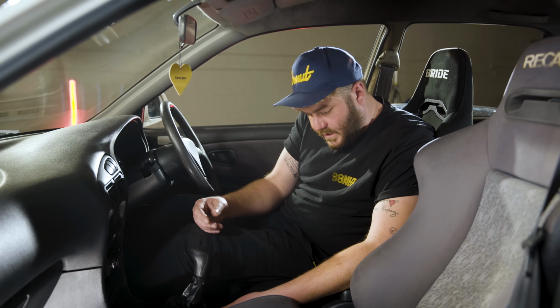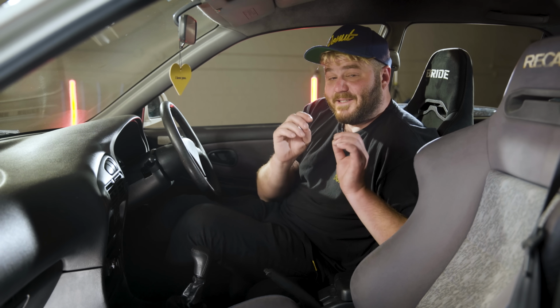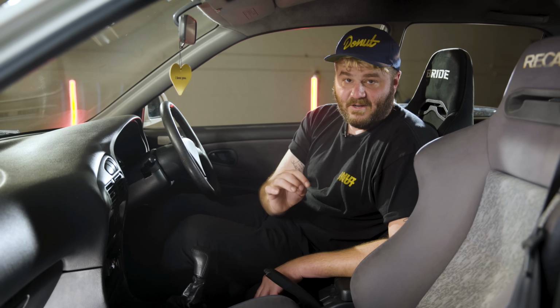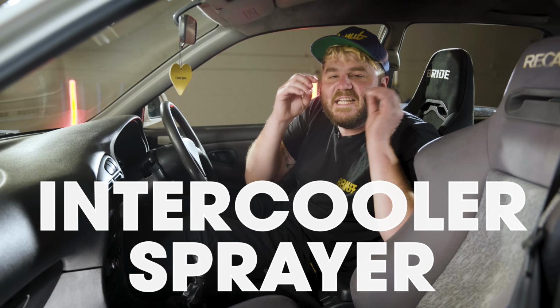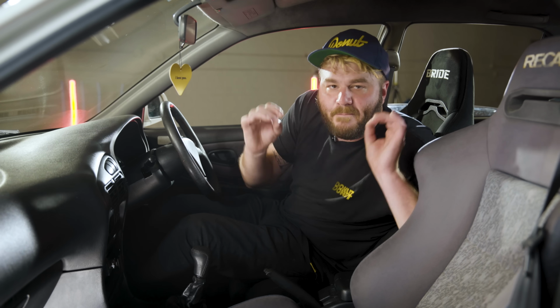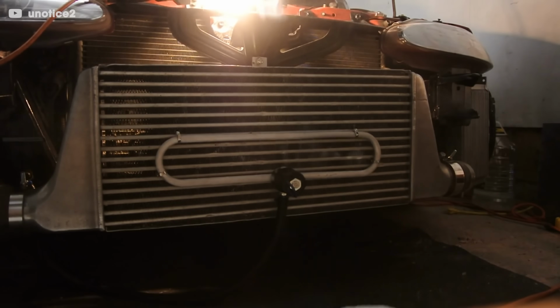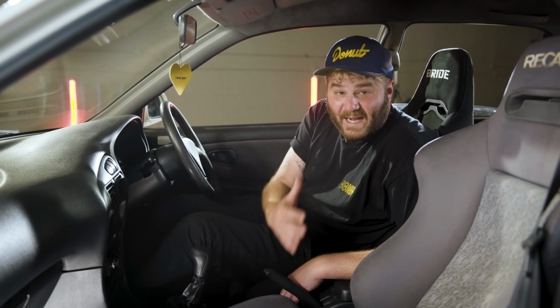On the center console, you've got the traditional e-brake. And this next thing is probably the most race car thing about this factory race car. This switch with the weird little icon on it, this activates the intercooler sprayer. That is so sick that they put that on this little car. It sprays a mist of water in front of the intercooler to help bring down the temperature of the air before it heads to the turbo. Cooler air equals denser air, and denser air means more power, baby.